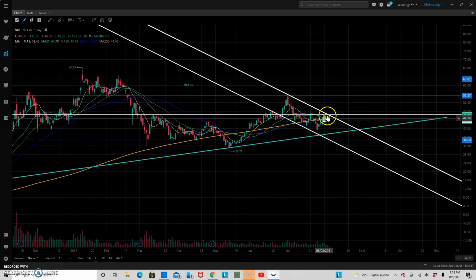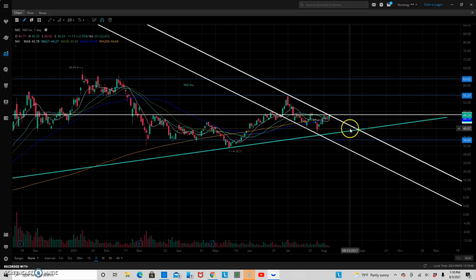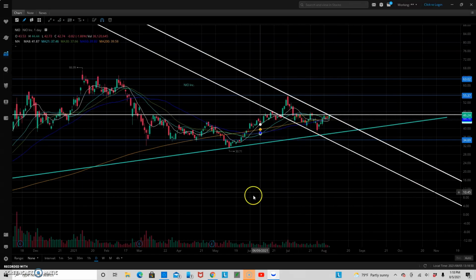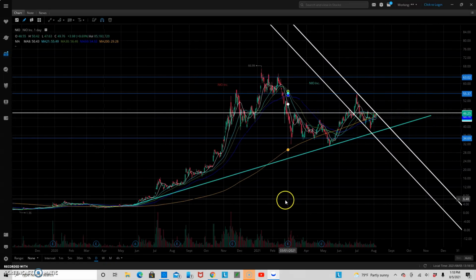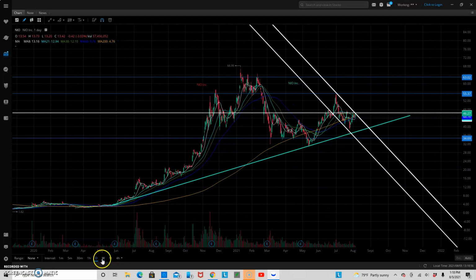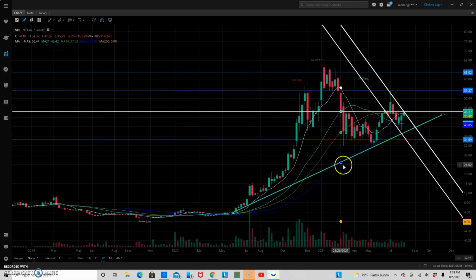If it does not, I expect it to trade down at least to this green trend line here, like I said. So that would be around the $40 area right in here if we do see that. All right, so that's the last thing on my daily chart that I have really going on. I just want to switch over to my weekly chart, see what's happening on here.